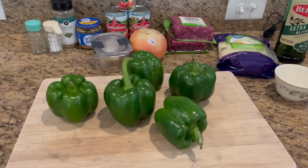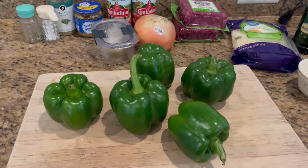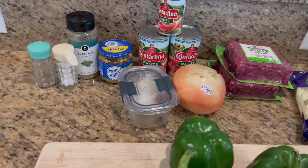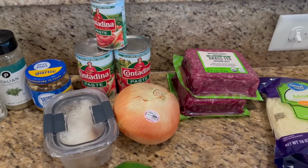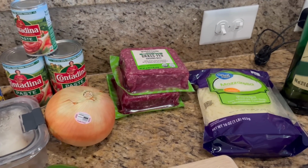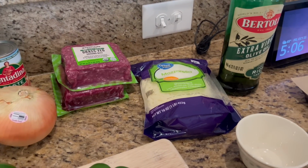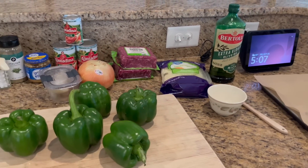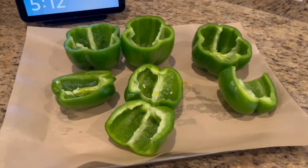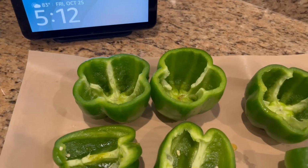Can you tell what's for dinner by looking at these ingredients? If you guessed stuffed bell peppers, you would be right. So I, of course, need some peppers, an onion, some garlic, some mozzarella cheese, ground beef, and then some various herbs and spices. So the first thing I did was to go ahead and cut my bell peppers in half.